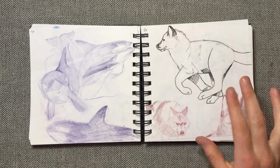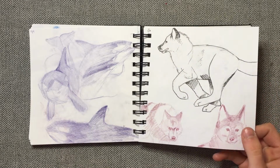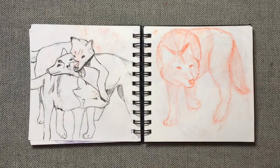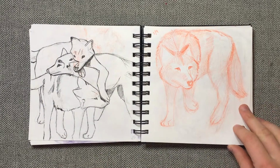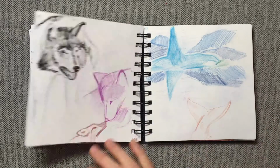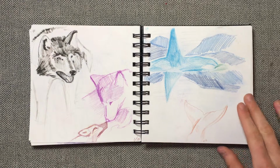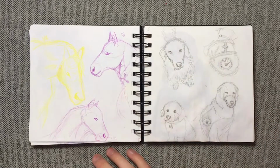That wolf sketch is underrated by me. I think I like this one a lot. I hardly remember doing it, but it's underrated by me at the time. Underrated by past me. More wolves, another wolf. Wolves, orcas. I like how that whale tail turned out. The depth in that is pretty good.